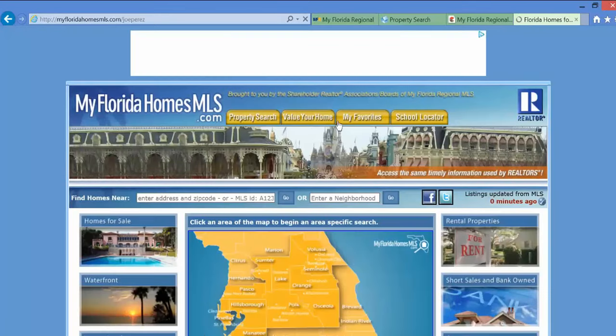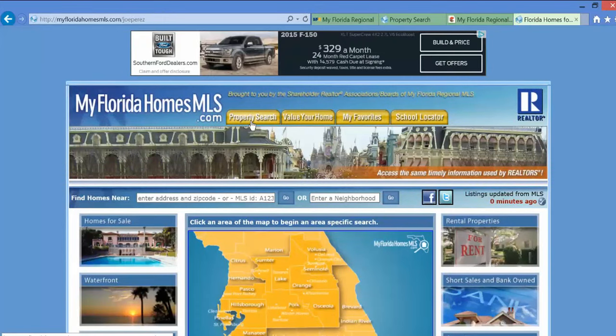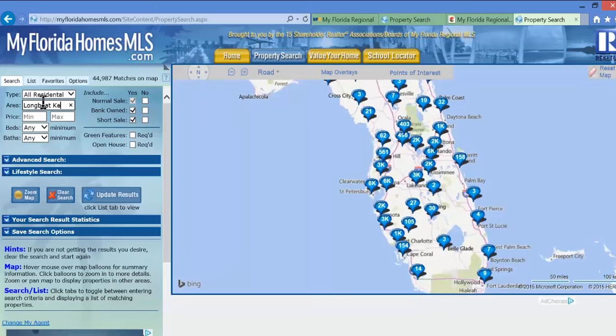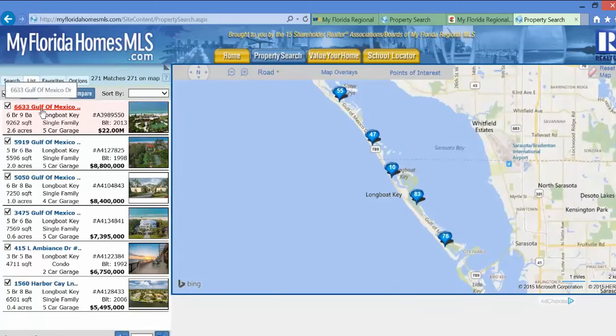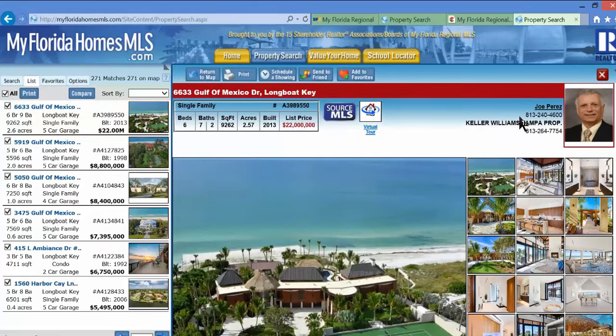Number one, that find an agent tab is now gone. Number two, they come to do a property search. And we're going to search for that same mansion on Longboat Key. Type that in. So let's see, yes, I'm interested in this $22 million golf front estate. And now look, everything on the site will be branded to you. So it's a great way to allow customers to do their own searches.